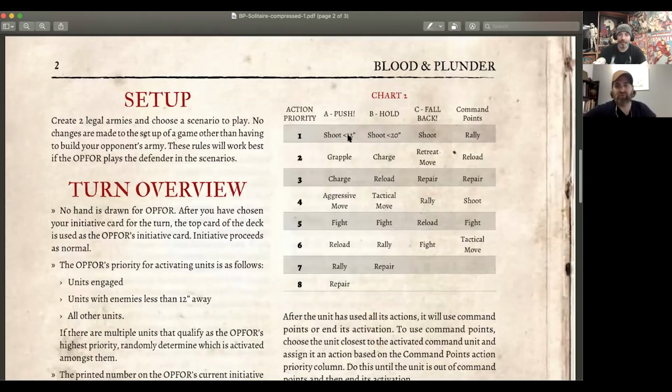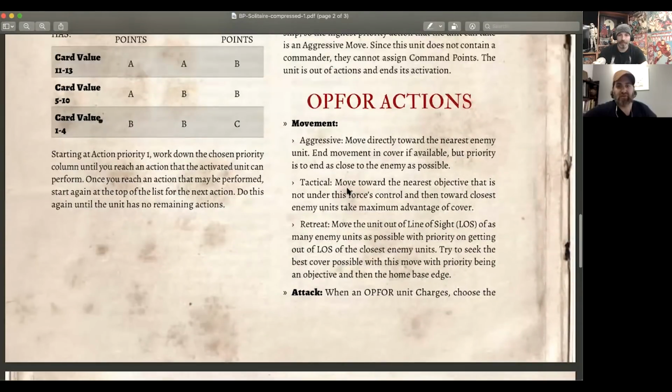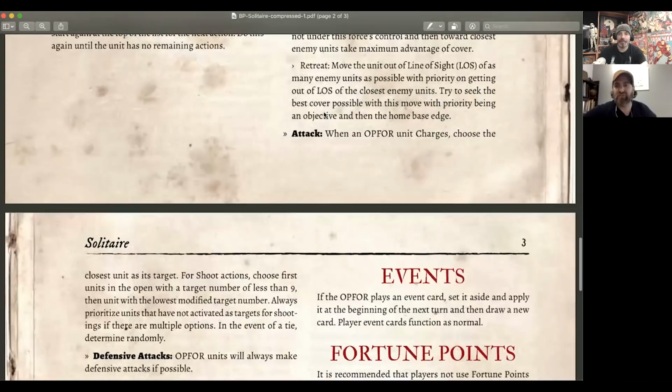So you start with shoot within 12 inches. If there's ships involved, you'll grapple. 3 is charge action. So once you hit one action, you stop on this list and you start over, right? And then from there, that's it. And then you determine which actions based on the units that are closest and most threatened and stuff like that.